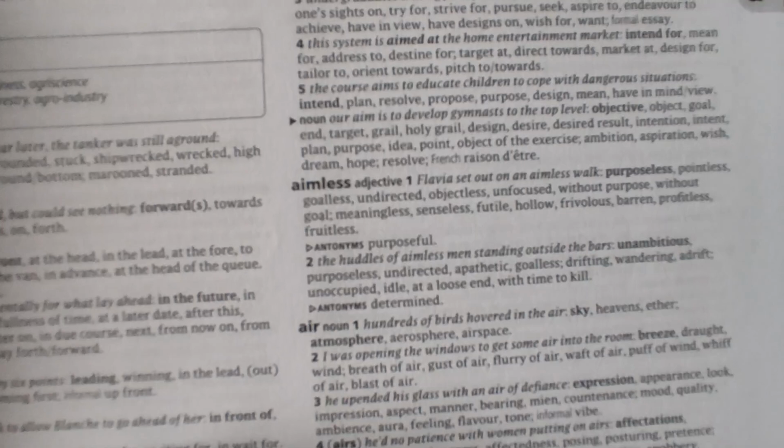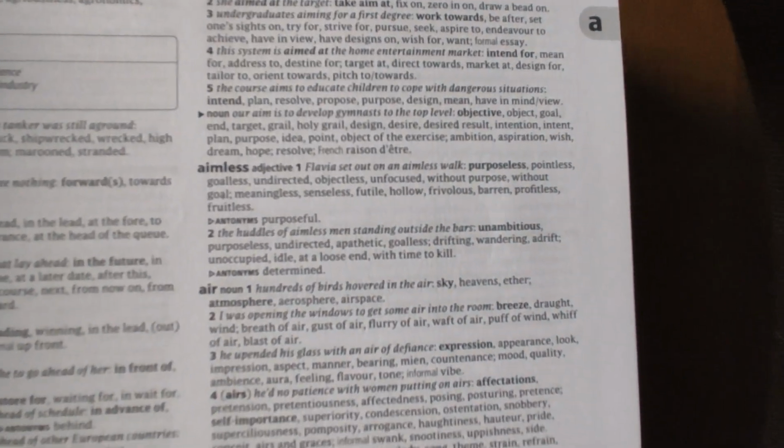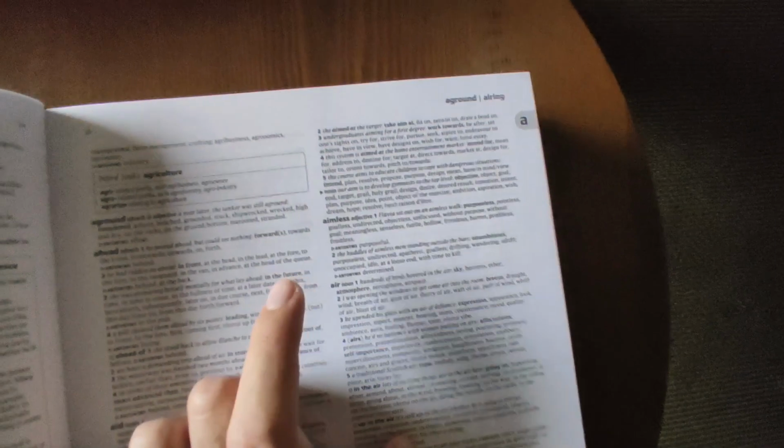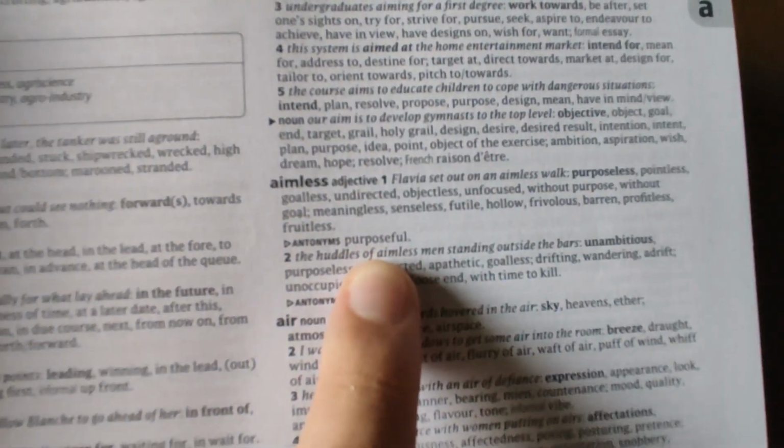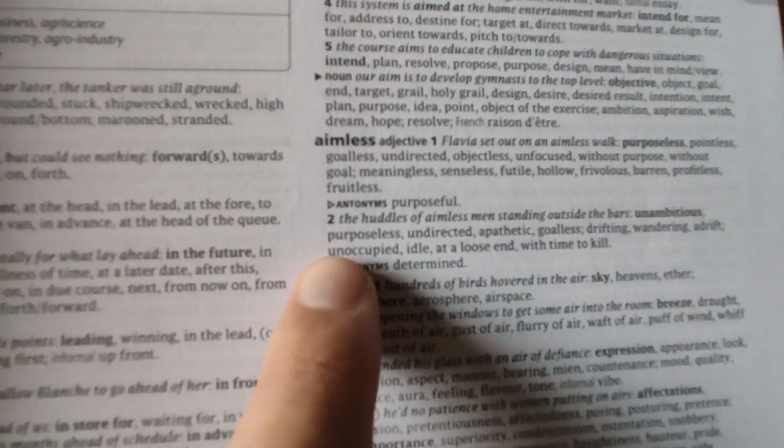We choose a random word. If someone's aimless, you go in. Purposeless, so that's one. Pointless, goalless, etc. We have antonyms: purposeful. Anyway, there's a second meaning.